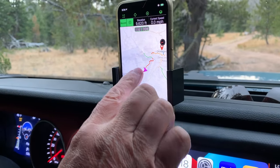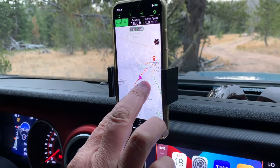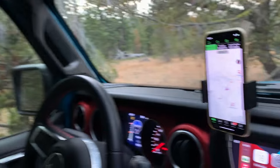We ran into the four-wheeler again. We were worried about those guys because it's been so long since we passed them. We're right at that purple arrow and the highway is right there. And so it has been a long time already. We're about halfway from the top of the switchbacks. And it's been a long drive.